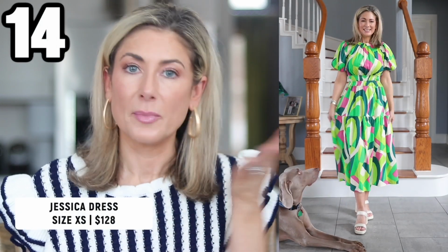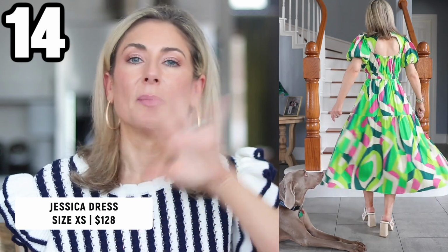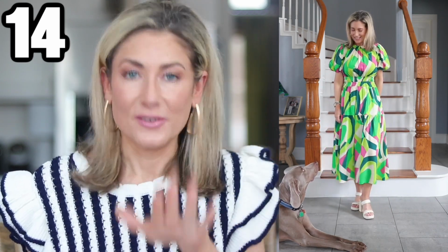Now this next dress takes the abstract print to another level, and it comes in two colors. The one you're seeing is the mostly green option, and they're selling out of some of the sizes. And then there's kind of like the flip side of it that's more mostly pink with a little green, and that one seems a little more well stocked. I love this dress, but you need to know some things about it.